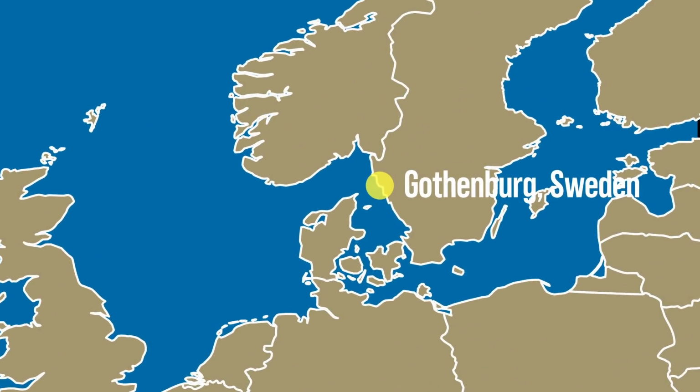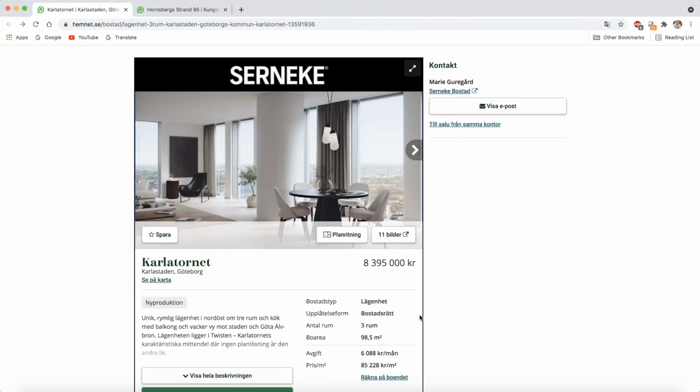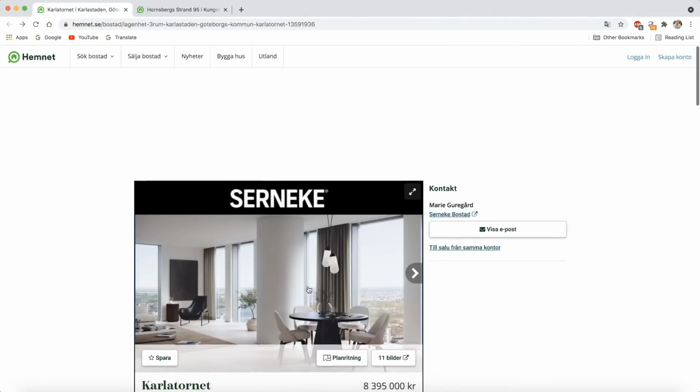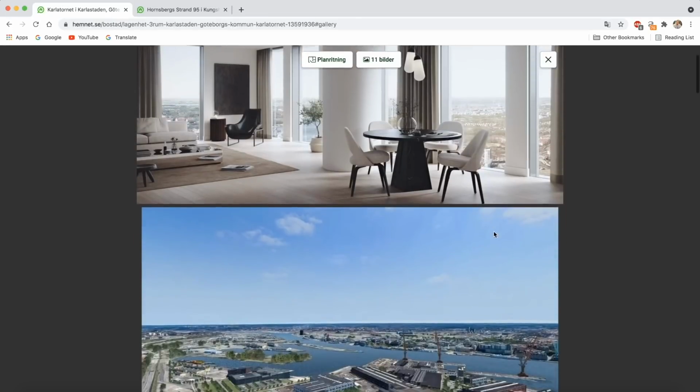Let's go to Sweden's second largest city. Malmö is the third largest. Now we'll go to Gothenburg, which is the second largest. All right, Gothenburg. And this is, again, just under $1 million at 8.4 million crowns. Again, 100 square meters. Just for reference, my current place is like 35 square meters, so this is about 3 times as big as my current place. And this is cool, man. That's awesome.